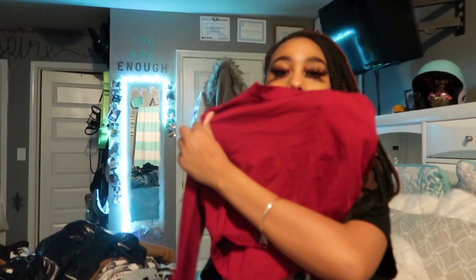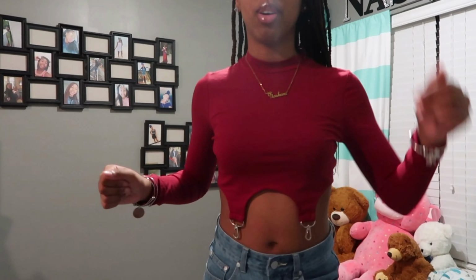Yeah, I also bought these for a certain pair of shoes. Did they match? No, but that's not the point. The only thing I don't like about this is the turtleneck, but other than that, this is super cute. I definitely wear this with a jacket. I don't think I would wear it alone. Maybe if it was a different color, I'd probably wear it alone.